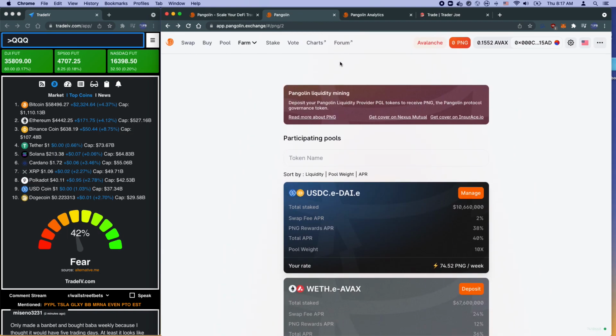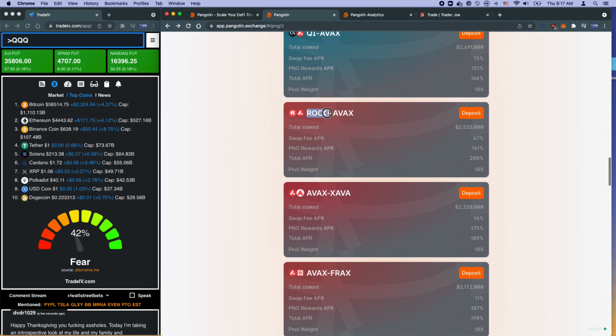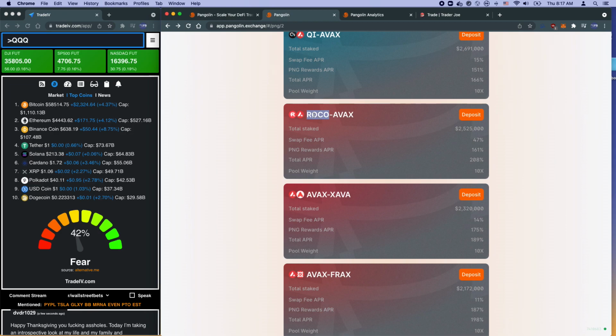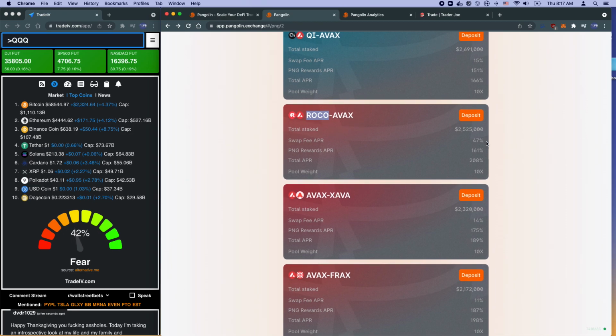Now, how safe is this? With all smart contracts, there's always a risk of the contract getting exploited. So always do your own research to make sure that the exchange you're using is trustworthy, and look into their team to see how they're doing. But don't get drawn in by crazy APYs like 208%, because there's more danger to that. For example, this Rocco coin and AVAX pair is a lot more dangerous, because if Rocco coin goes way down and AVAX goes way up, you actually lose money on your pool due to impermanent loss, which is something I'll go into in the future. So be careful with that.